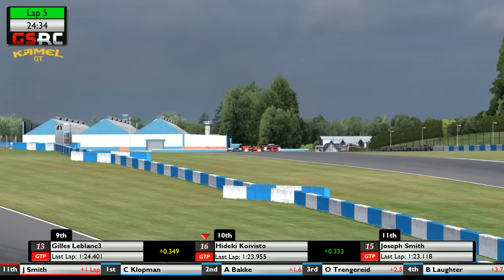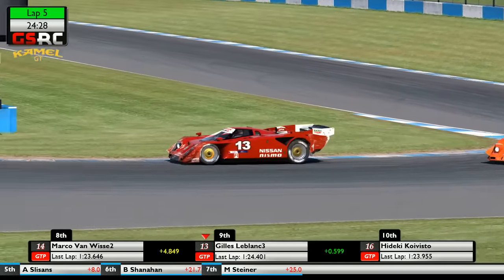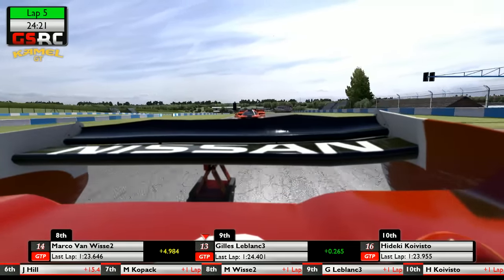Hideki Koivisto had a go at Gilles LeBlanc, wasn't able to make it happen. He's under threat from Joseph Smith behind him. Another dive to the inside from Hideki. Can't make it happen. Just doesn't seem to be strong enough under the brakes. Leaves a little bit of the apex to Joseph Smith, who overcooks it.